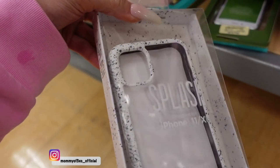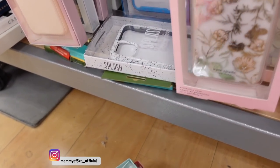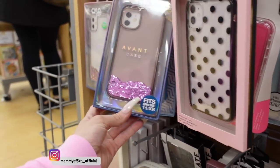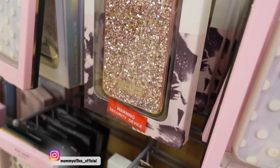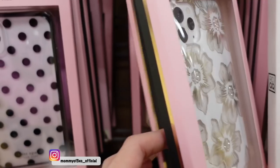This is really cute. I think I want like a flashy one, like a blinged out case. I like the water cases too. Oh, this is for the XR as well. It's the iPhone 11 or XR. But I really like this one, so if I can find one like that, I think, yeah, that's the one that Maya just got. I like the Kate Spades too.